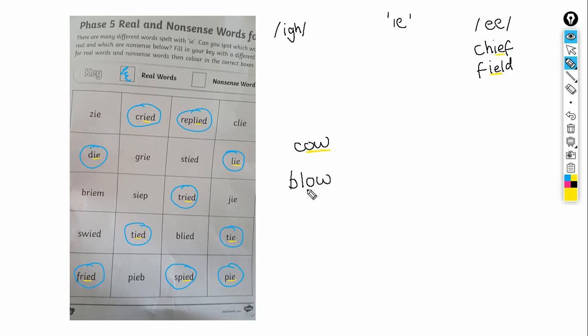Same spelling, okay, but it represents a different sound here. Now, it might be that they've read cow, they also know now. Okay, so when they see this spelling, the ow sound is the sound that they think of first. So they look at this word and they first think blow. That doesn't work. But hopefully they know that, if it's not ow, it might be O, which is another sound that I know that this spelling represents, and then get blow.